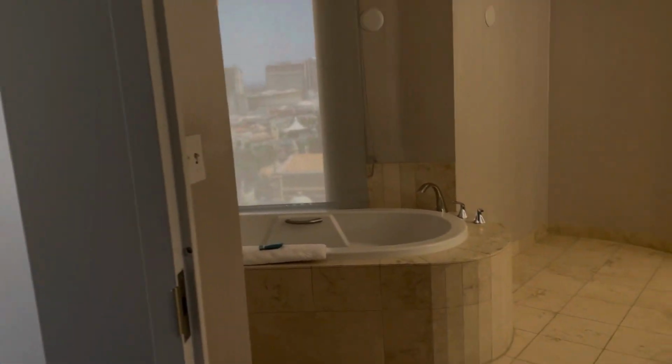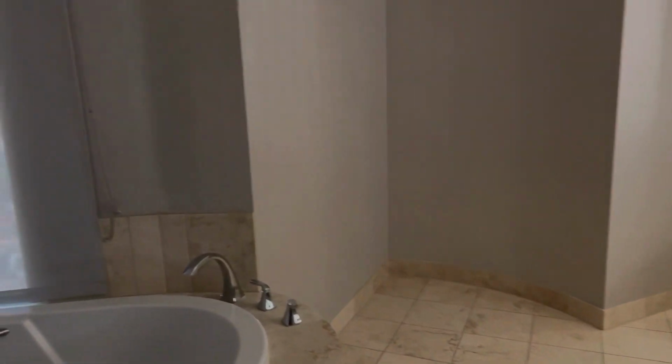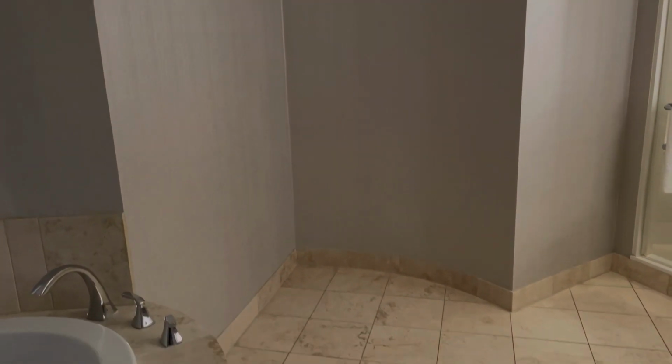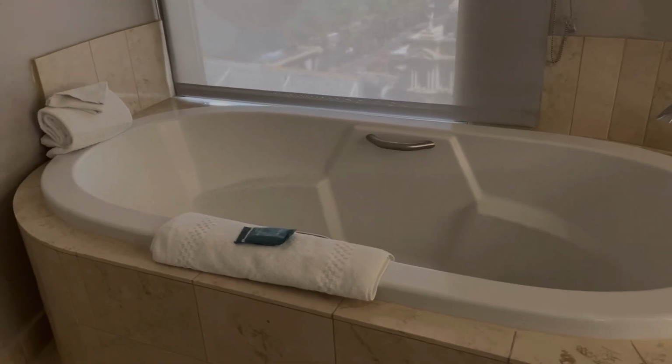and then the bathroom is large, a lot of space. Again, not really sure what that corner over there is for. Seems like a lot of dead space to me, but okay. Nice size tub with the view. It's just a regular tub. It doesn't have any jets.